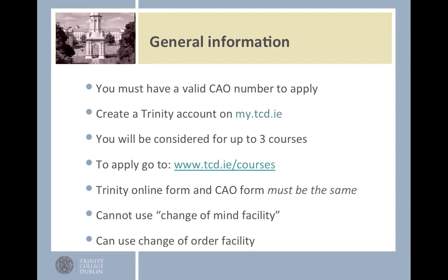So just some general information then in terms of making your application. You must have a valid CAO number to make your application to Trinity. You go in and create your own personal account on mytcd.ie, so you need an email address and a password there. You will only be considered for 3 courses in Trinity, okay? And those 3 courses must be on your CAO form. They must be the same.